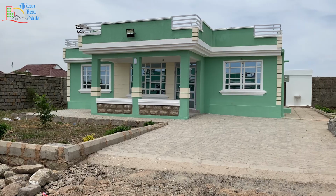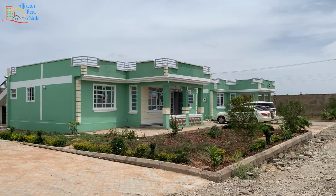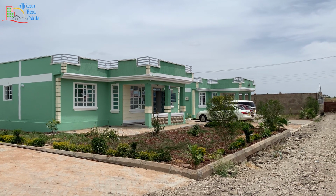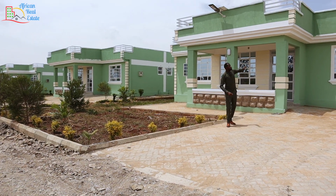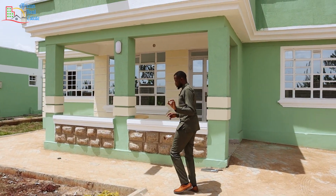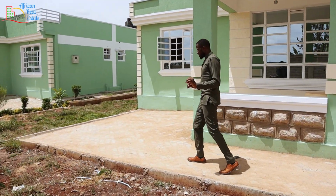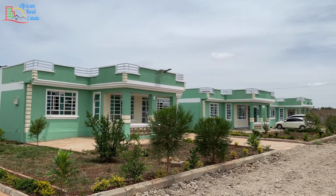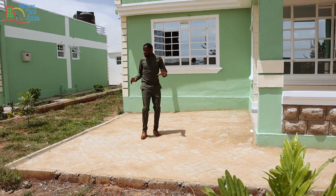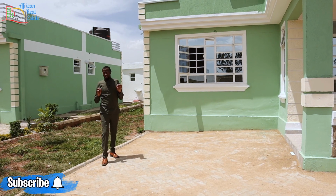Each unit comes with a 3-car parking like this one, and on my right-hand side you have the front yard that extends to the back of the unit where you have the stairs that lead you to the roof deck. Before I show you inside, I want to show you something very special. I like how the developer has worked on the design of this unit. This space is set aside for your gazebo, and the space is big enough for your whole family to come here and enjoy the morning sunshine.